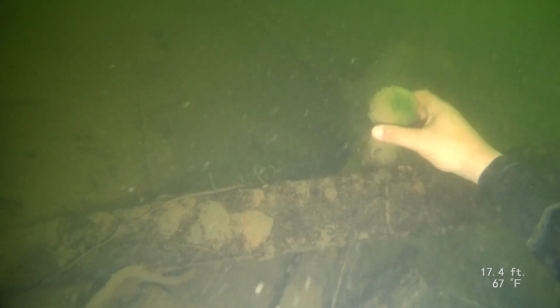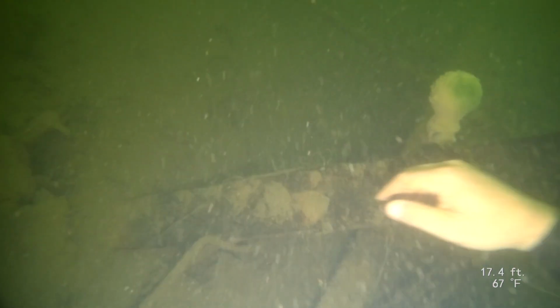Look at that, an old light bulb. That looks really cool. Oh, whoa! There's another saw blade right there. Look at that. All right, we're taking that up. Those are cool. Do you know that these are worth $250 on eBay?